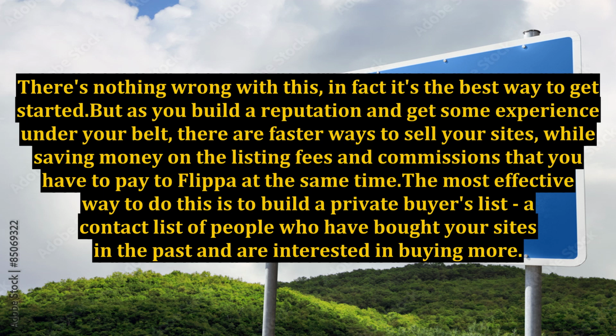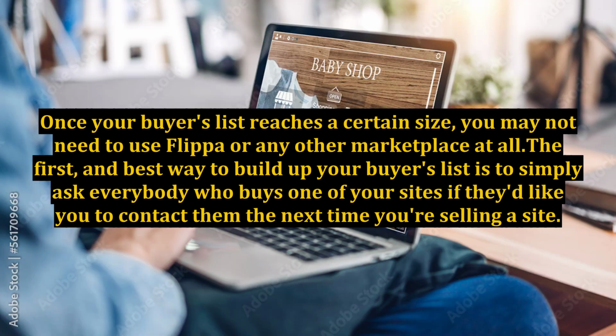The most effective way to do this is to build a private buyers list, a contact list of people who have bought your sites in the past and are interested in buying more. Once your buyers list reaches a certain size, you may not need to use Flippa or any other marketplace at all.